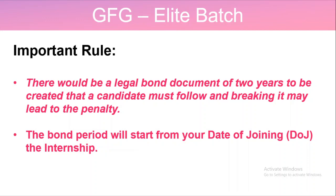This is really a good program for the 2020 and 2021 batch. You are going to get good training with a skill orientation. Even if you are not going to get into the internship, it's fine. At least you will learn something related to tech and non-technical skills which you can apply for some other job as well. So hope this video is useful.